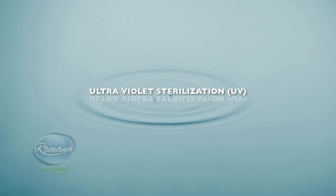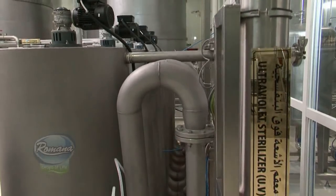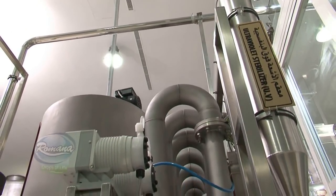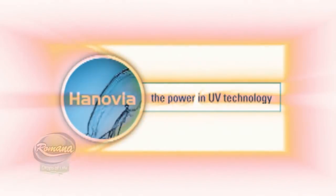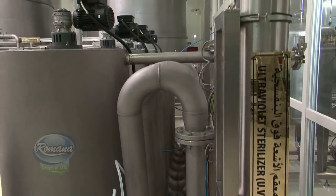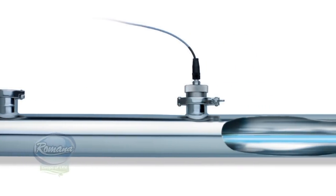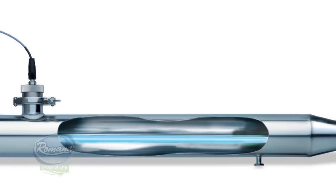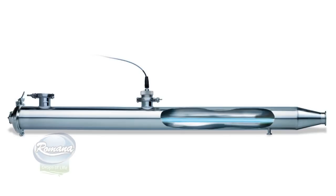13. Ultraviolet sterilization, UV. In this step, the water is subjected to ultraviolet sterilization, which is a fast and unique way to virtually eliminate microbiological contaminants, including bacteria and viruses, without using heat or chemicals. Produced by Hanovia from UK, in this technology, water enters the ultraviolet generator cell and swirls around a low-pressure mercury vapor lamp, which emits powerful ultraviolet energy at 254 nm wavelength. Bacteria, viruses, and other microbiological organisms absorb the light energy, which disrupts their DNA, causing their destruction.